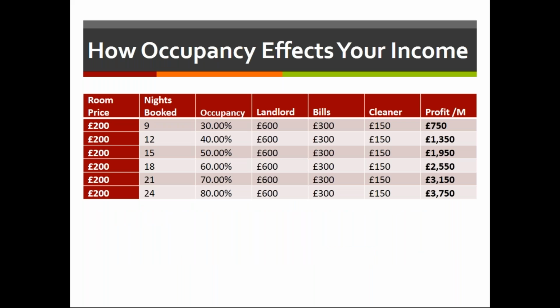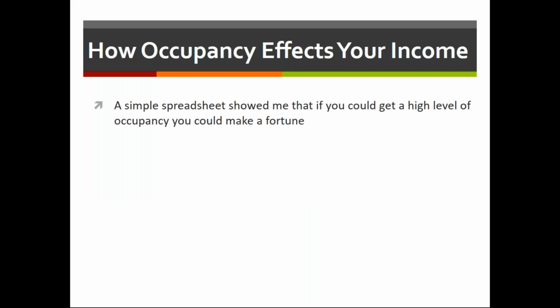And we can show you how your occupancy level can affect your income. So if you have an occupancy level of 50%, you'll be making a profit of nearly £2,000 a month. While if you only got 30% occupancy, it's only £750. While you're really in the clover at 80%. 80% is generally accepted the best you can do. I would budget around about 60% occupancy as a reasonable figure to look at.